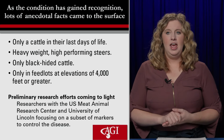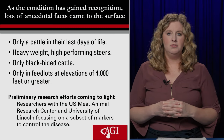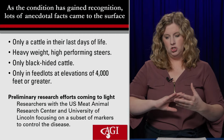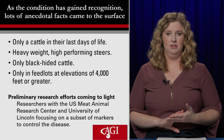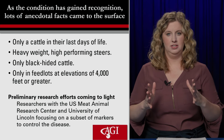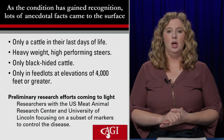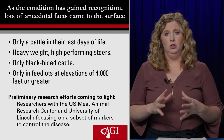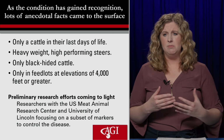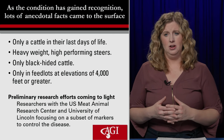As the condition has gained recognition, a lot of anecdotal facts came to the surface. Some of those anecdotal facts were that only cattle in their last days of life were succumbing to this disease. I've heard a lot about late-term deaths in the feedlot, those sorts of things. When we first started hearing more about this condition, we assumed it was only happening to animals that were at their end of life on their way to the harvest facility, and those were the animals that we were losing to this particular condition. We also heard that it's only the high-performing heavyweight steers. Maybe it's only black-hided animals. It's only happening at feedlots that are 4,000 feet or greater.